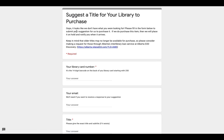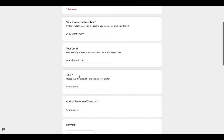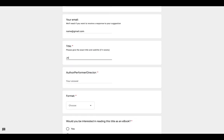Next, you'll fill out the form. Start by filling in your own details, so your library card number and your email address. The reason we ask for this information is so that we can notify you if the book is purchased. We even place you directly in the holds queue so that you can get the book that much sooner. The next step is providing some details about the book. Please give us the title and the author's name. Make sure that you have the spelling correct and include any subtitles.